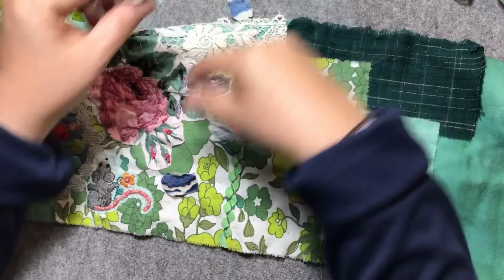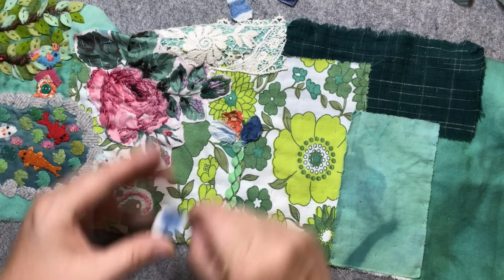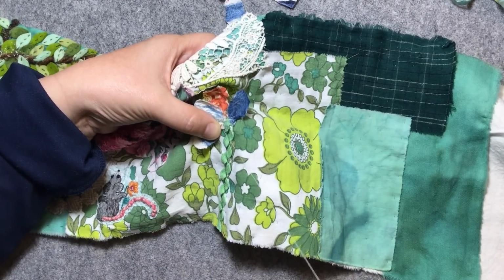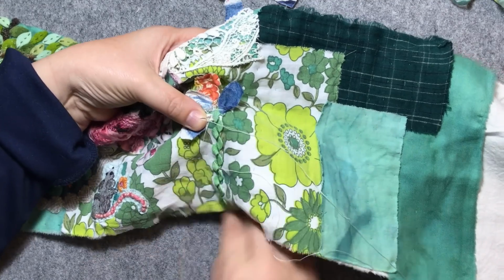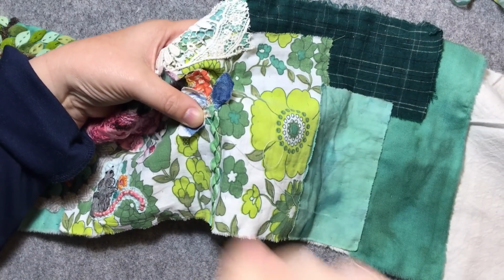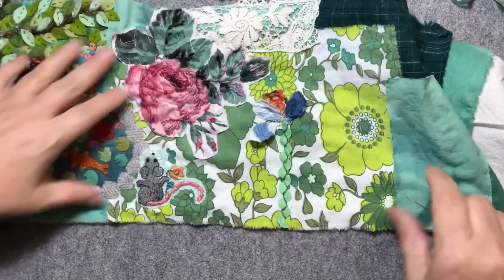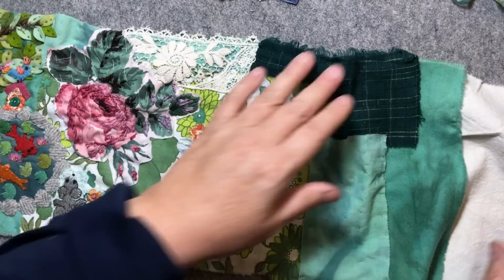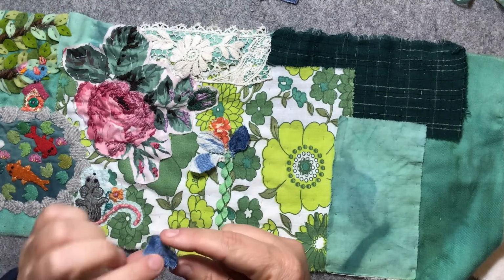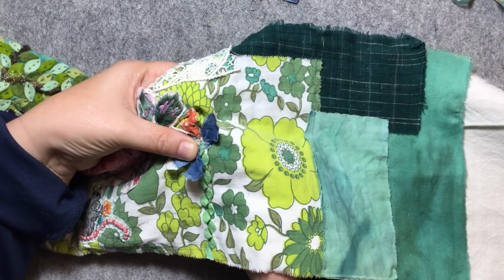Just want to make sure I'm spreading out because some of these I've got 2 of one. Hopefully I squeeze in all my 9 petals. Kind of like how they're all squished up. Gives them texture.